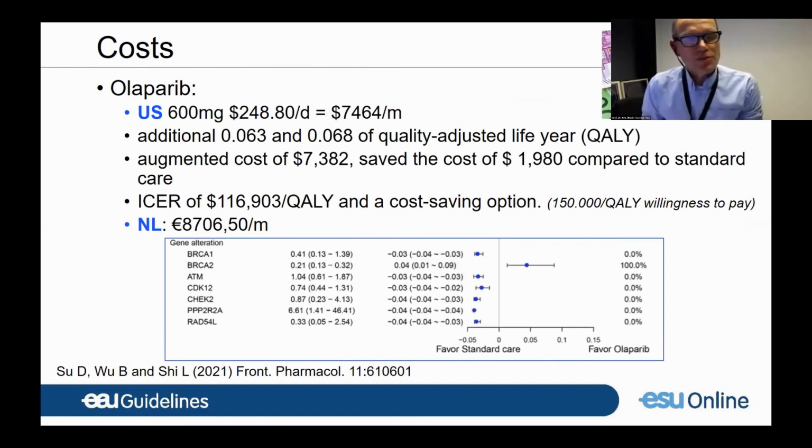So the question is: is PARP inhibition a very expensive way of treating patients with prostate cancer? Well, the daily dose in the United States is about $250. In my country, that sums to about 8,700 euros on a monthly basis.